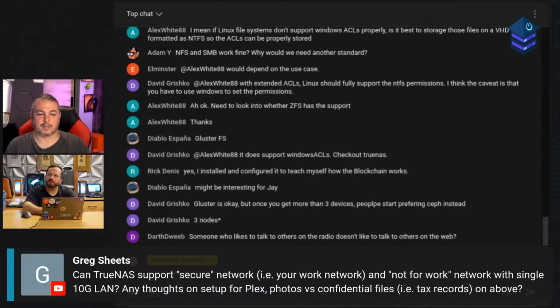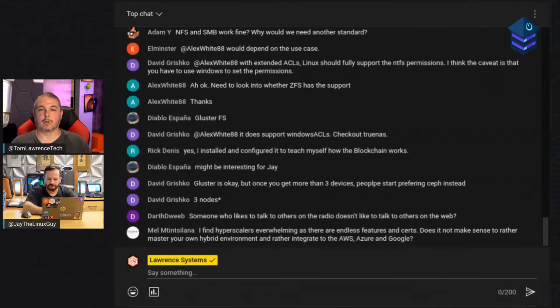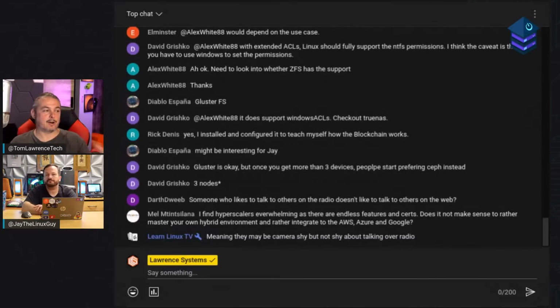Any thoughts on setup for Plex photos and confidential files? It's kind of just the extended question in that. Yeah, you can completely set that up. You can set up on your system a login profile that logs into your work stuff. Then you log out, or maybe it's two separate computers to keep clear separation. And the other computer, you log in with the credentials that allow you to access those secure things. And they both can be bound and be on the same network.